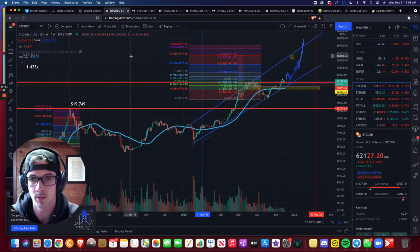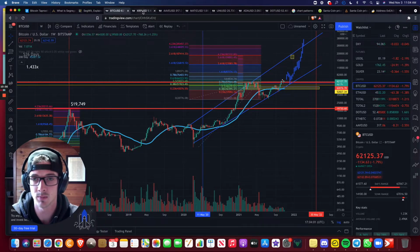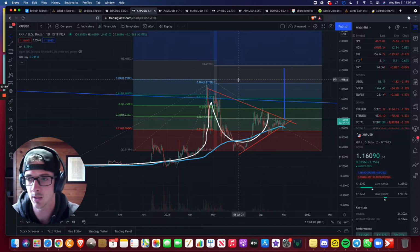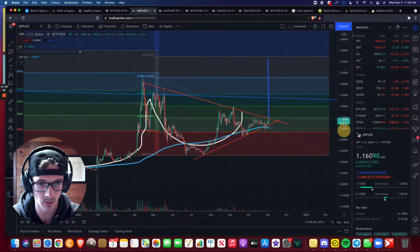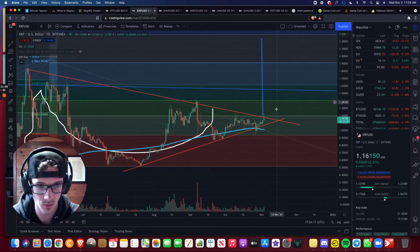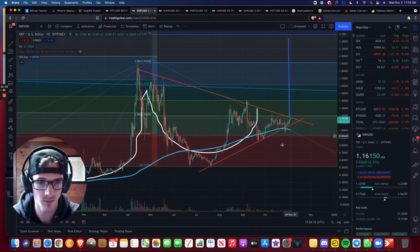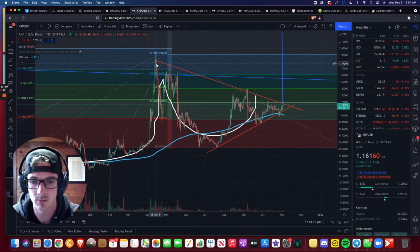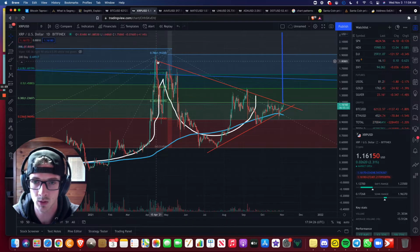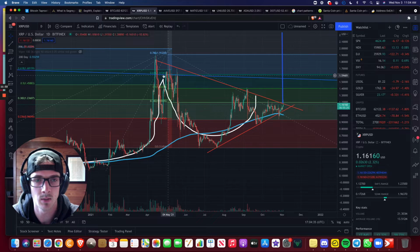Let's see what is happening with some of my favorite altcoins in this space right now, or I guess some of my bigger holdings in this space. So everybody was talking about XRP yesterday, and it was going pretty nuts. It had a big run up yesterday to about $1.23, and then it came back down. So we have been in this triangle pattern here for quite a while, basically since back in April. Once we hit that peak, we've kind of had some descending tops and ascending bottoms.